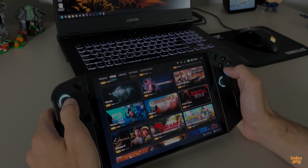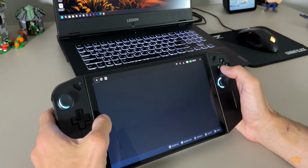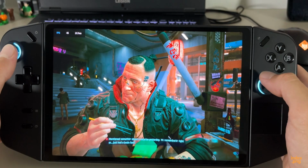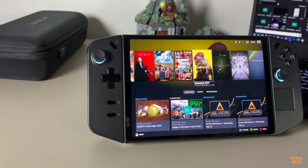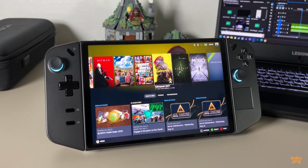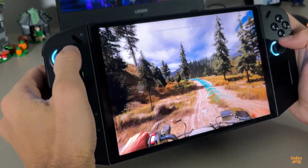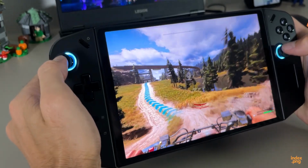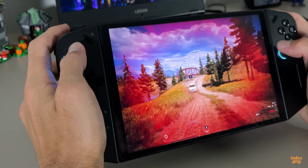So, who is the Lenovo Legion Go really for? Well, I think for people who don't want to be stuck in one place. If you love playing AAA games like Cyberpunk or Elden Ring or any game you like, but you also want to do it in bed or play while traveling, this is your device. It's also for people who want to play everything: Steam, Xbox Game Pass, emulators. If it's a game, you can probably play it here. You're not locked to one store or one ecosystem.